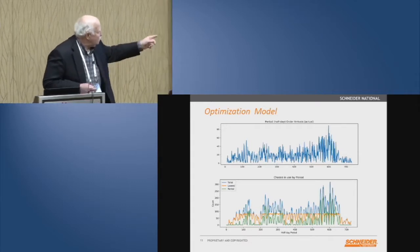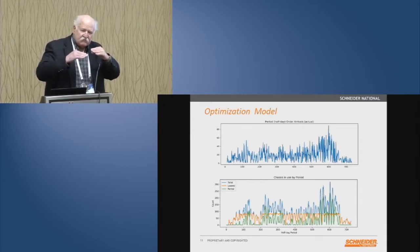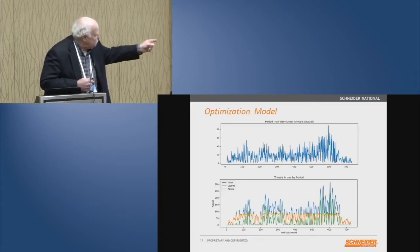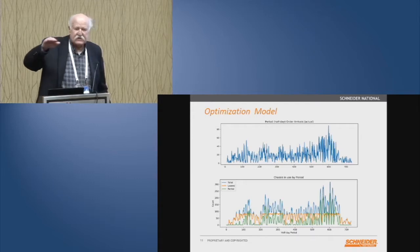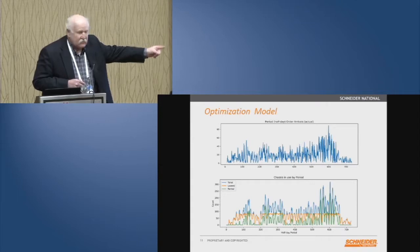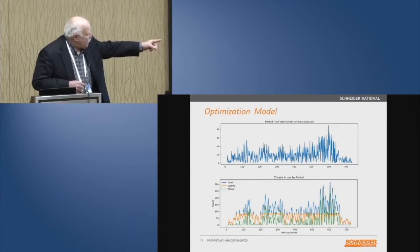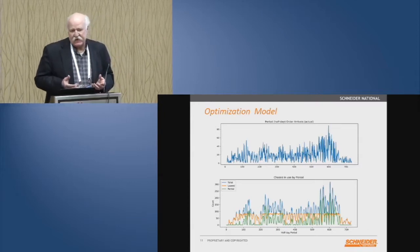But down on the lower graph, you can see what's going on in terms of the use of lease chassis and rental chassis. So the orange line indicates the use of the lease chassis, which you can see hits its ceiling a fair amount of the time, but there's a fair amount of the time where there are a number of lease chassis that are not in use. And you also see that the busiest times of the year are clearly ones in which we have to engage a fair number of rental chassis.